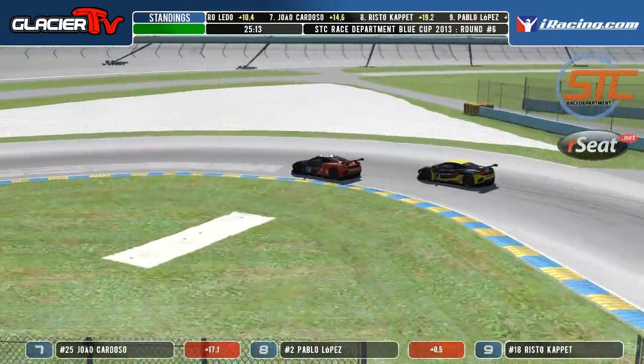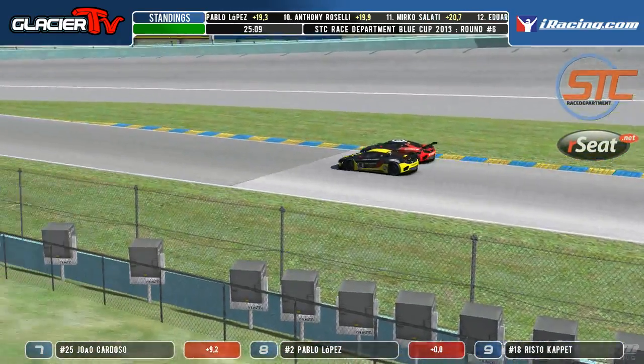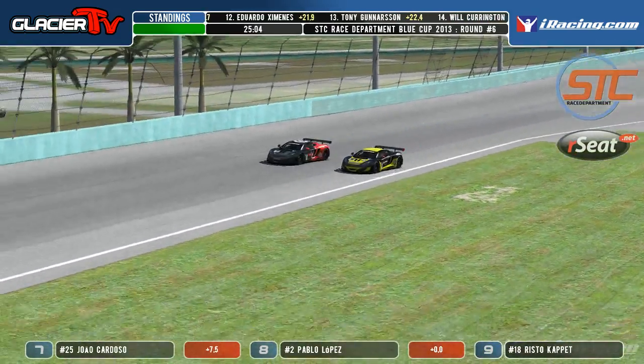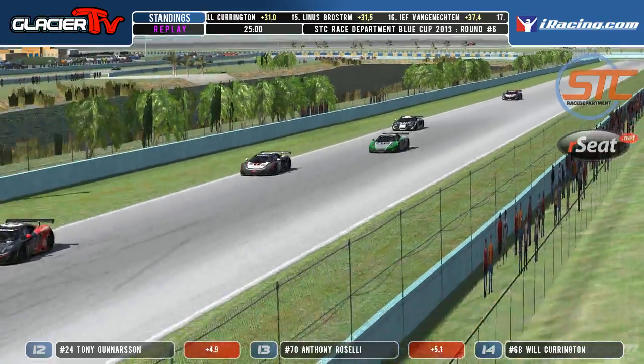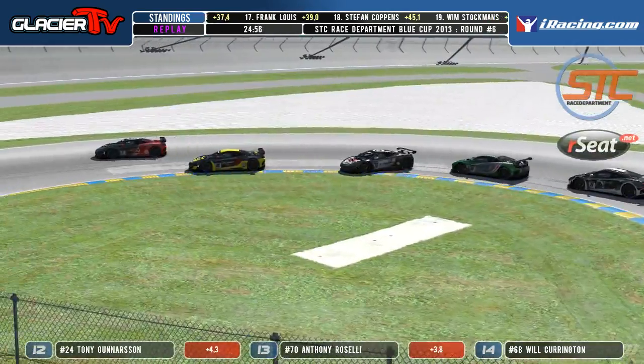Down the inside! Oh, wow! That is... and Rosselli behind him has gone round. AJ Rosselli. Mirko Salati. Contact there, Mirko Salati. And that's another candidate for a touring car drive. The little bump and run, but this battle is Pablo Lopez on the outside here of Risto Capet.